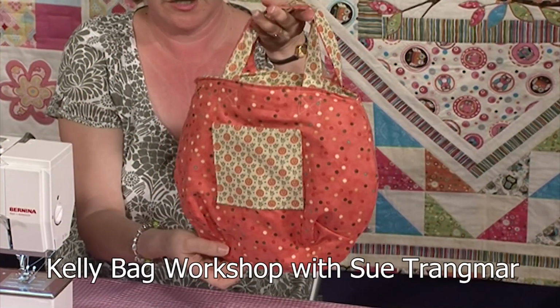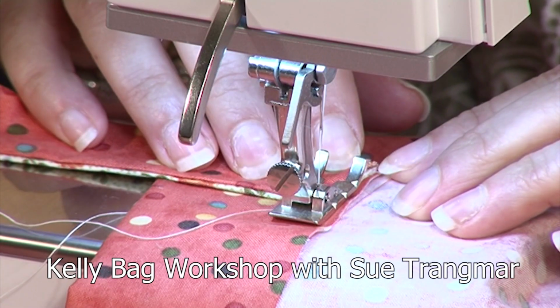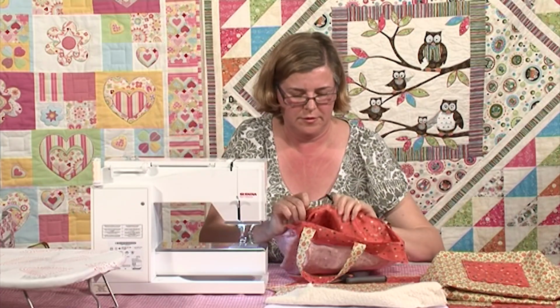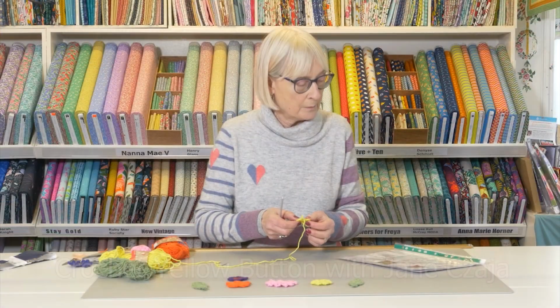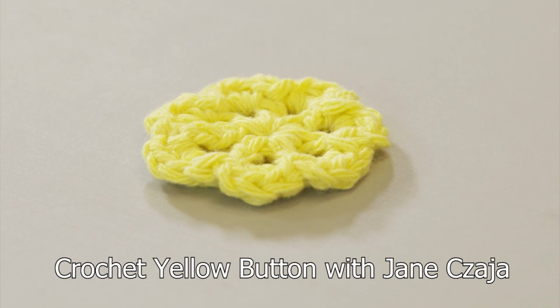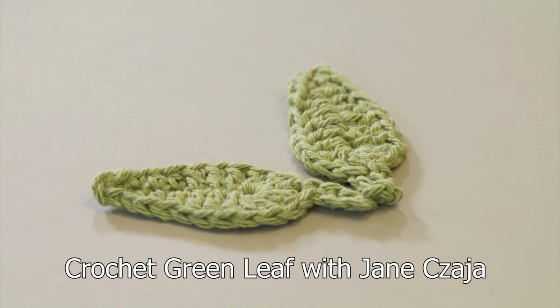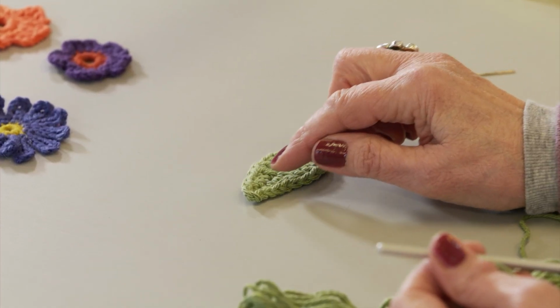If you love bags, then the Kelly Bag Workshop from Sue Trangmar will hit the spot. Sue shows us how to not only make the bag, but add a pocket and handles, and you can make it fully reversible. Jane Chire completes her crochet series on flowers and leaves with this yellow button and green leaf, which you could easily use to embellish your garments or make into table decorations during the summer months.